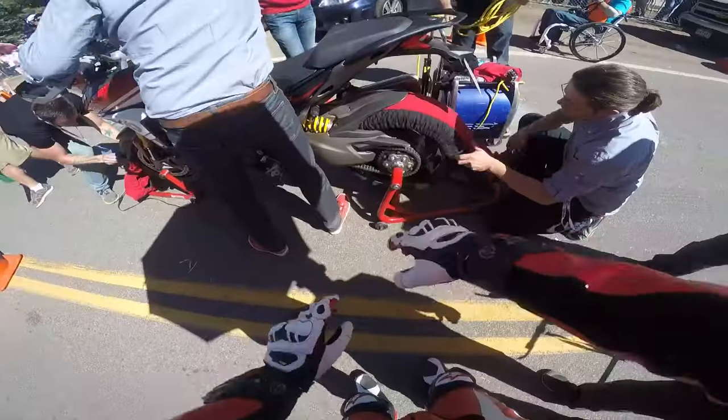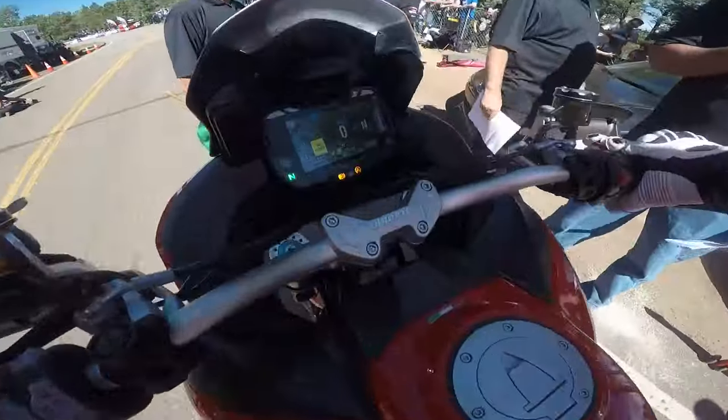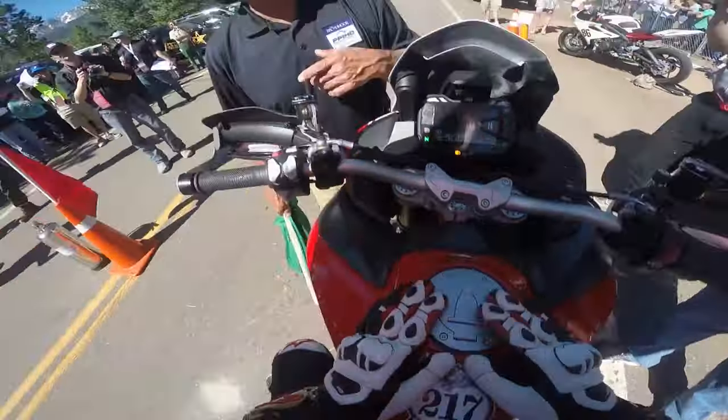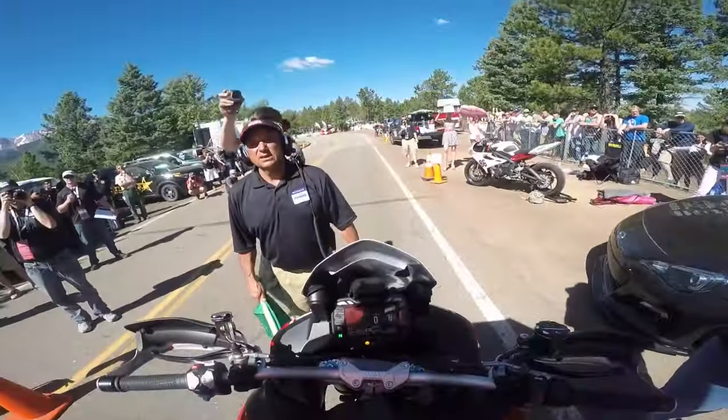Seconds to go and there was no turning back now. Just enough time for a big deep breath, get fired up, and then go flat out to 14,000 feet. Come on, come on.